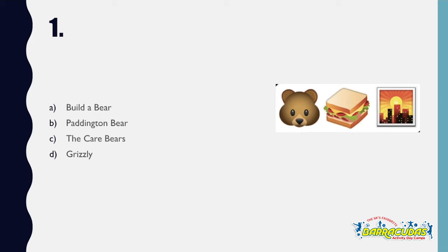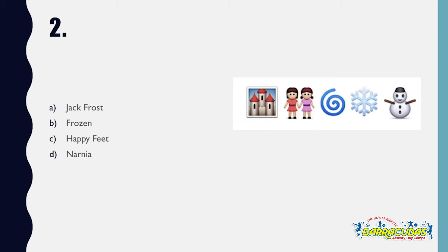Do these emojis represent A, Build-A-Bear, B, Paddington Bear, C, the Care Bears, or D, Grizzly? So they're all films. Which one do you think these emojis represent? Okay, number two. Are these representing A, Jack Frost, B, Frozen, C, Happy Feet, or D, Narnia?